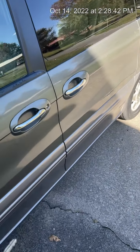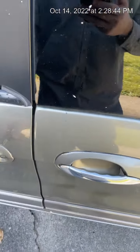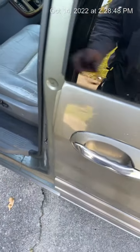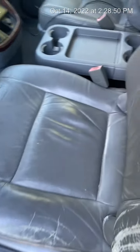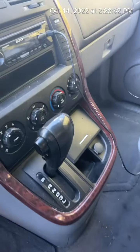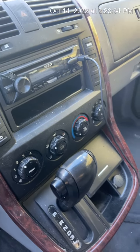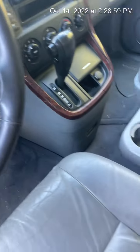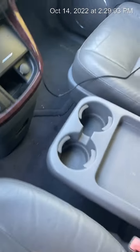This is the key for it. And let's look inside though. So let's look inside, guys. And this is leather right there. And look at that, guys. That is a sunroof with my aux cord. I can listen to music. This is my new van, guys.